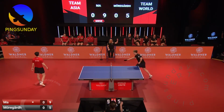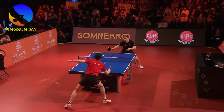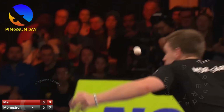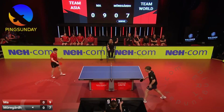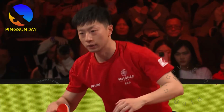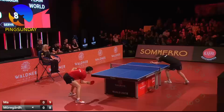What a combination. Watch this ball. Soft drop, the best surprise over the table I've seen in a while in a forehand flip. The length on this ball makes it a one-point ball game, and the captain himself calls a timeout. Timeout. It hit his free hand.